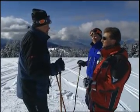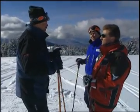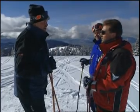Norman, we made it to the top. This is just the top of the Comet Six Pack, right? Yes, it's Canada's longest six-person chairlift here, and it brings a lot of people up on the mountain. It's very comfortable. Yeah, and here we are at the top of the mountain.